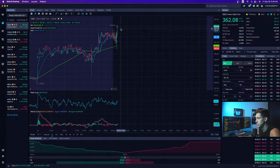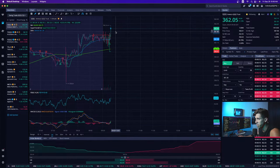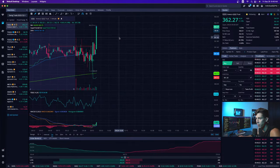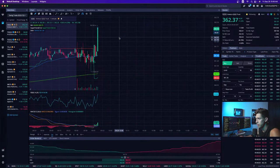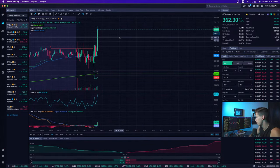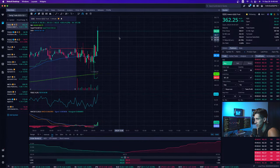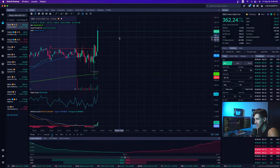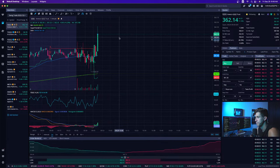Here goes. Watch for new highs. New highs on QQQ. We're up 1.16, 1.15%. That is in favor for the bulls. Huge green candle. Wow. Out of nowhere. Look at that. Wild. Be careful. I mean, it looks sketchy. Watch it give it all back.